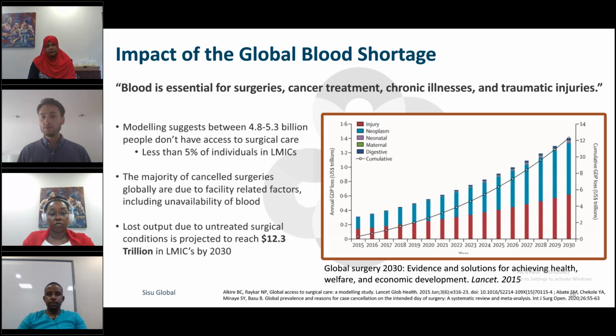So not only do we see a massive impact at the hospital level and at the patient treatment level, but we also see a dramatic impact on the economic output and the economic health of nations.